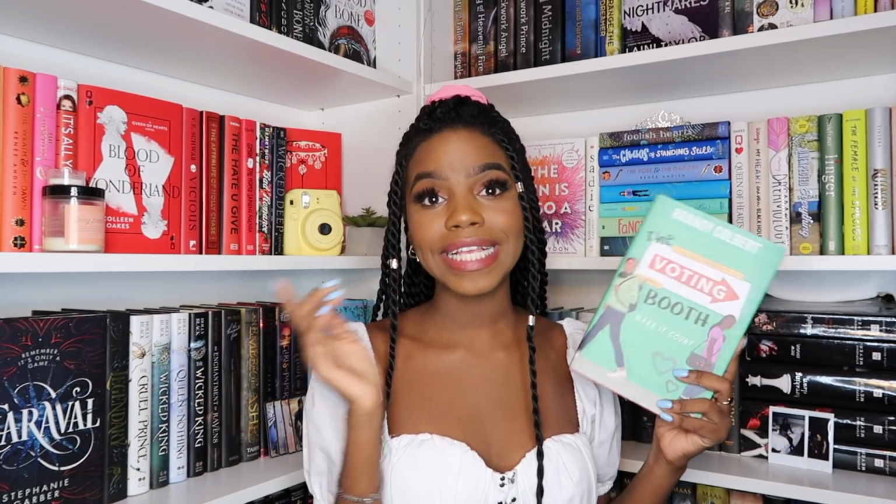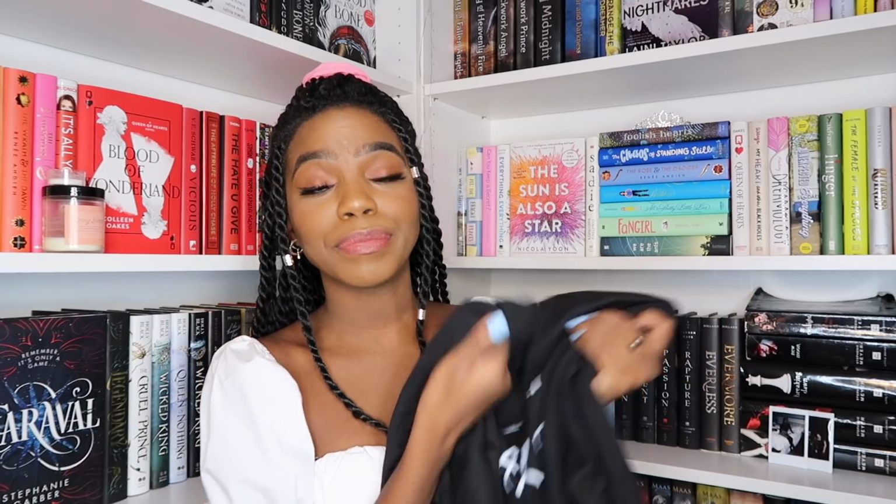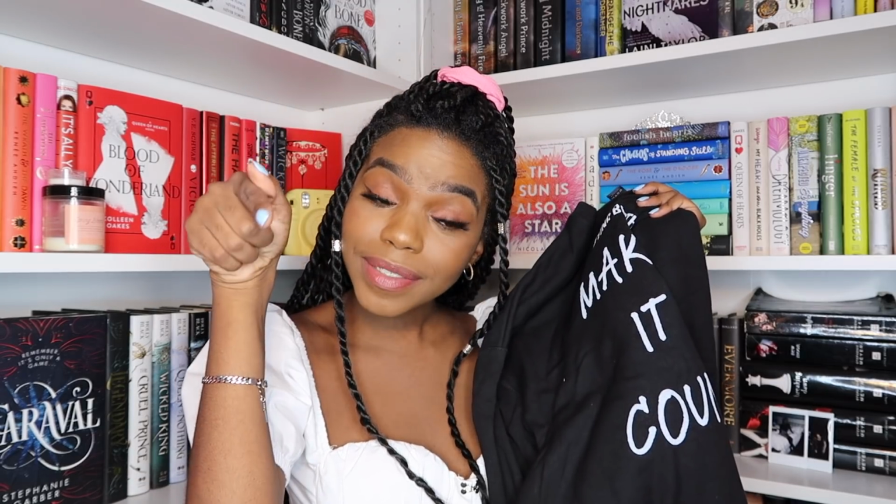So this book is The Voting Booth by Brandy Colbert, and the texture of this is really interesting. It's really cool. They sent us this box with just a bunch of cool stuff in it, so I'm going to show you that really quickly. They sent this little flag and it says make it count, and then they sent this crew neck sweatshirt that also says make it count, which I'm probably going to wear when I go voting because you better make it count. You better make your vote count, period.